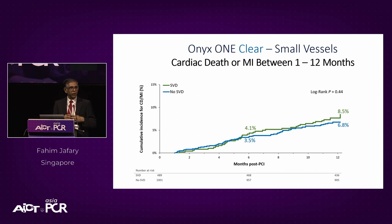Of course, the caveat is that you have to do these cases with a lot of preparation, a lot of post-dilation, either have IVUS eyes or use IVUS. But either way, it does involve a lot of work. It's not just putting in a stent and just going home after a 10 atmosphere inflation.